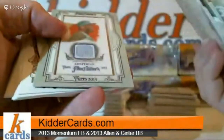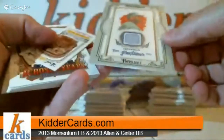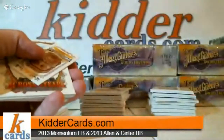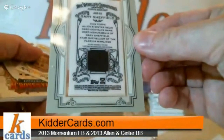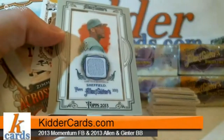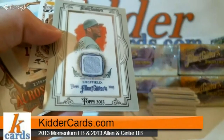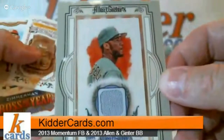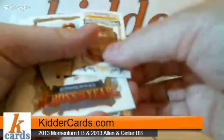And how about a framed relic? Looks like the Marlins. Gary Sheffield. Nice hit for the Marlins. Who's got the Miami Marlins? Amy, congratulations. Nice hit. Way to start us off. And he could rip the ball, that's for sure. He could smack it.